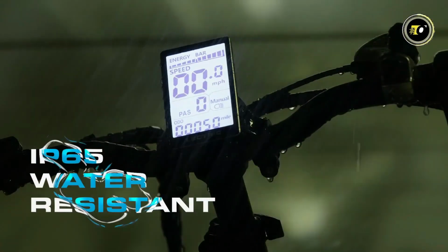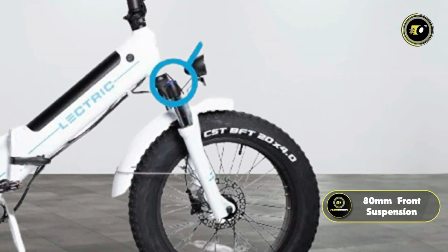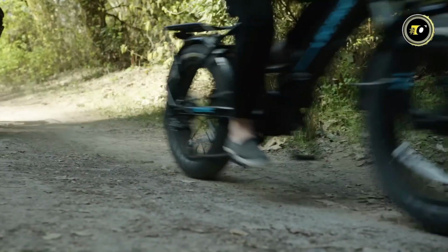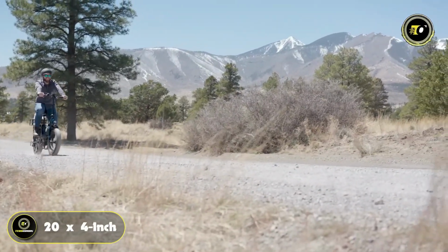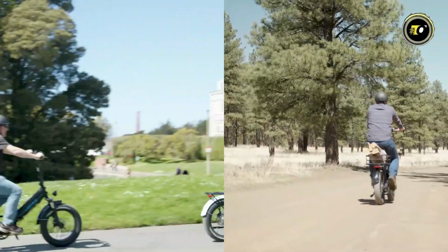The bike boasts a user-friendly, backlit LCD display that provides essential information at a glance. Its 80mm front suspension fork ensures a smooth and comfortable ride, even on rough terrains. The 20x4-inch fat tires are puncture-resistant, enhancing reliability and performance.